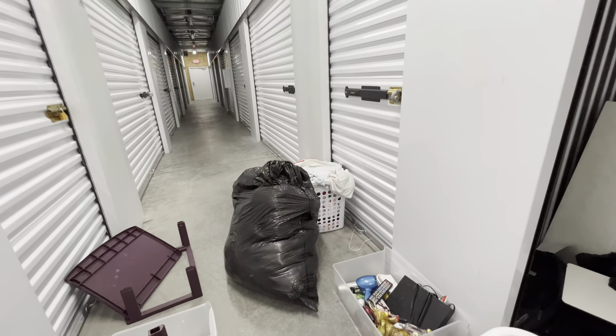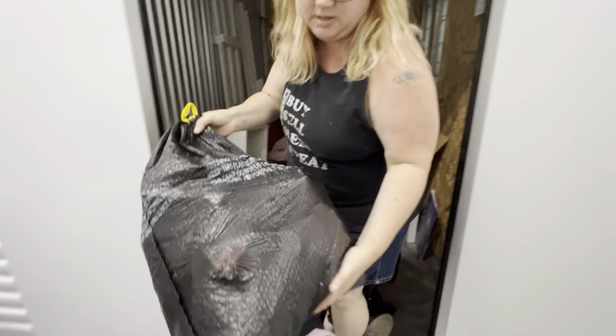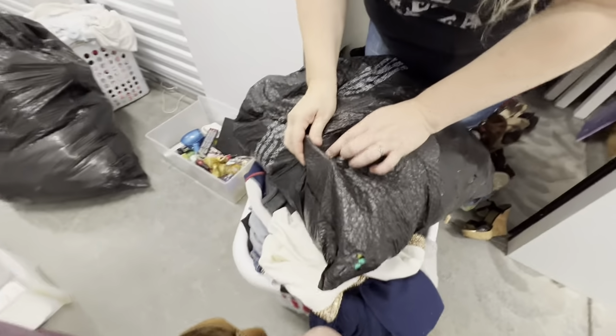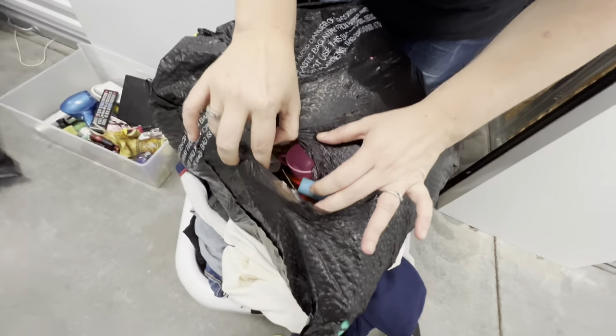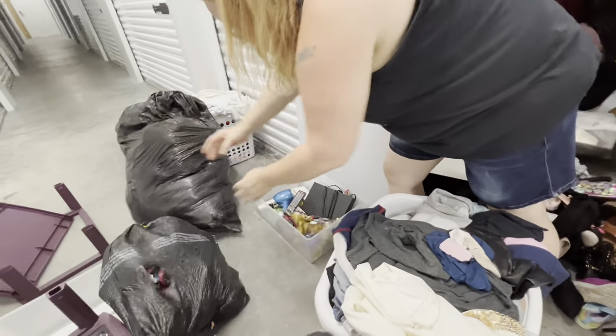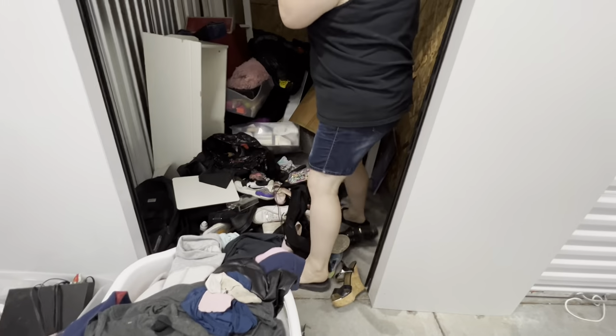Pulled out a bag or tote of clothes. That doesn't sound like clothes. No. It doesn't. What's in this bad boy? You can see it. There's toys. Barbies and just toys. Kids' room stuff. Yeah, I don't want to open that. Next. That's going to be a mess.